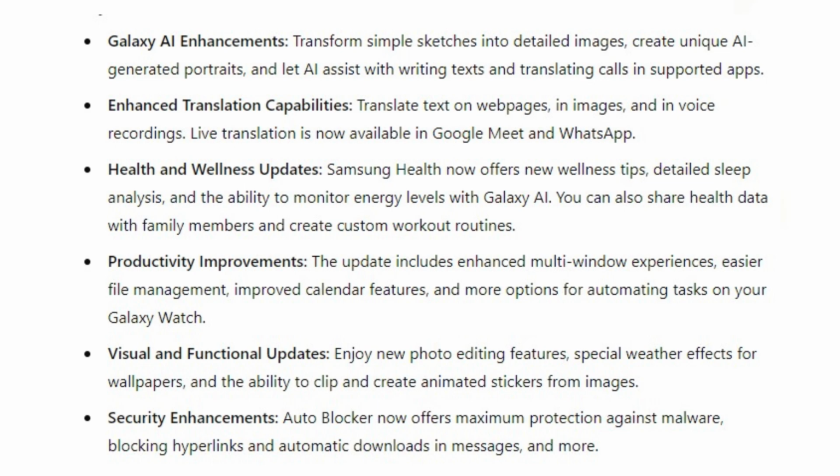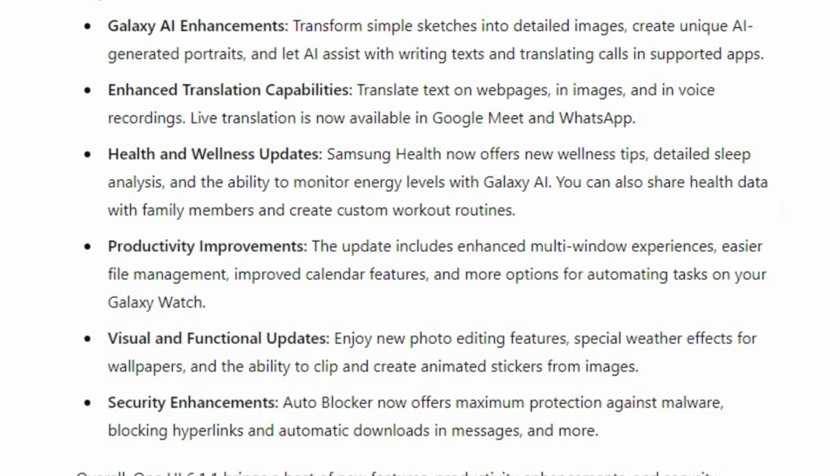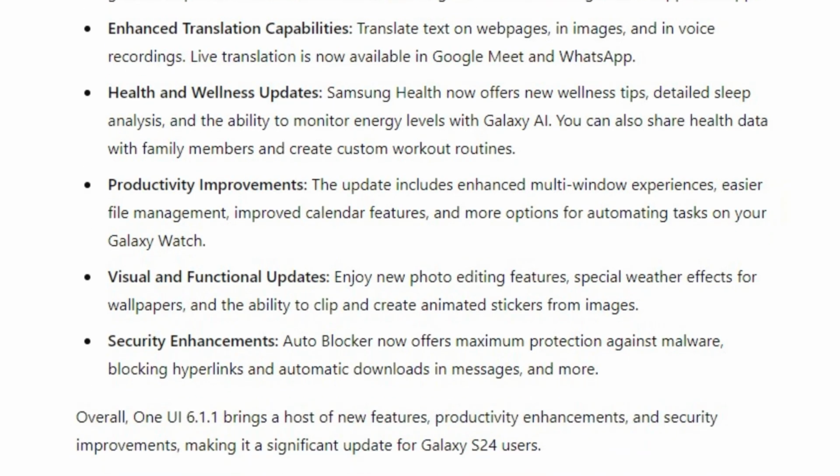Visual and functional updates. Enjoy new photo editing features, special weather effects for wallpapers, and the ability to clip and create animated stickers from images. Security enhancements. Auto Blocker now offers maximum protection against malware, blocking hyperlinks and automatic downloads and messages, and more. Overall, One UI 6.11 brings a host of new features, productivity enhancements, and security improvements, making it a significant update for Galaxy S24 users.